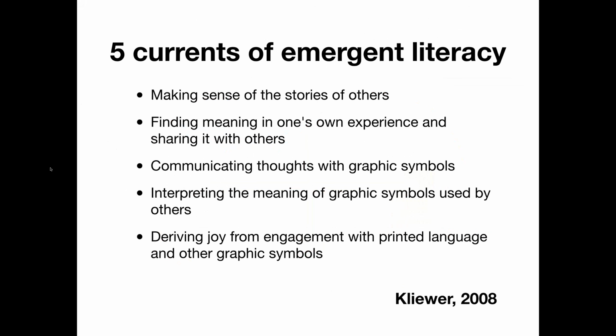Chris Cleaver talks about the 5 currents of emergent literacy, and I just think this is worth putting out there because so many parents or teachers say, that's great that you talk about literacy for students with Angelman, but that doesn't yet apply to our kid. My kid is not there yet. They're too low functioning. They're not ready for literacy experiences. But this is really what emergent literacy is.